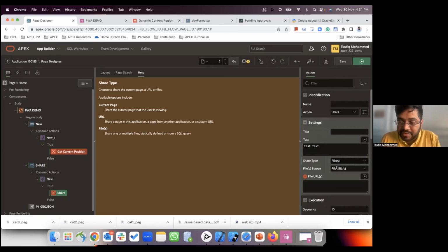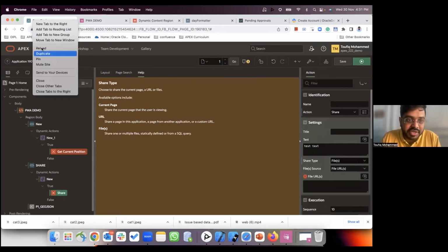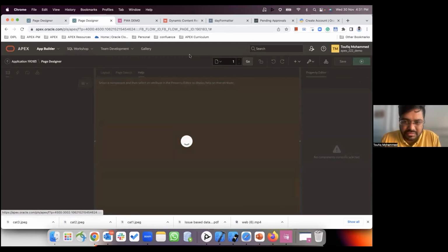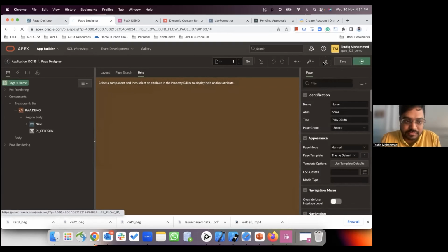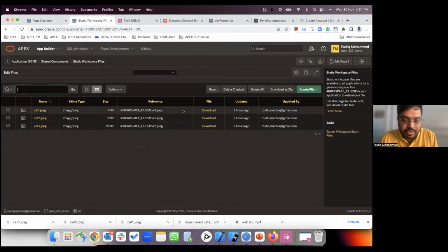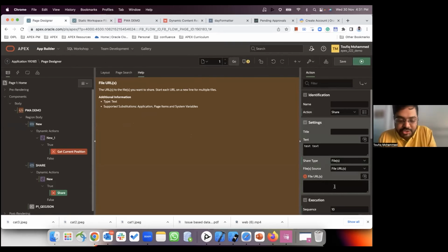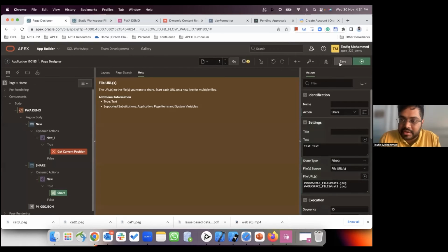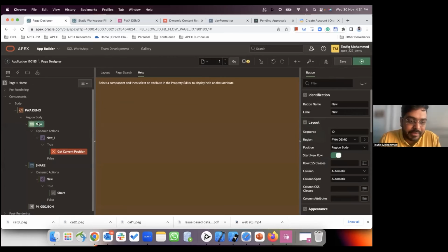So for example, I have a few files in this application, this workspace, which I can show how to share. So I have static workspace files, cute cat pics. So once I paste these URLs here, I can specify multiple URLs in new lines. So I'll be sharing 2 cat pics. And I click on save and delete this.